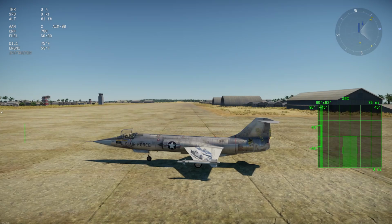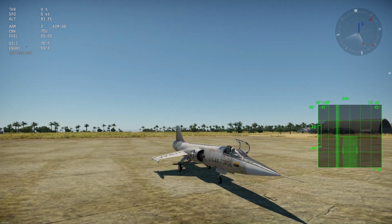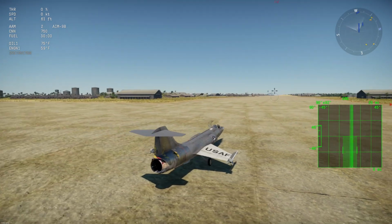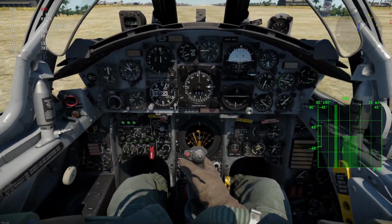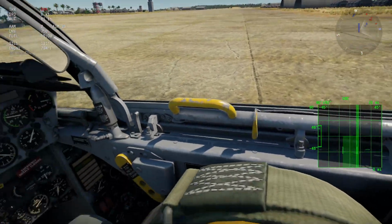Today, I'll be flying the F-104A Starfighter. The F-104 was conceived during the early 1950s as part of the U.S. Air Force's search for a high-performance fighter jet. Its design was spearheaded by Clarence Kelly Johnson, a renowned engineer at Lockheed's Skunk Works division. The Starfighter was notable for its distinctive design, featuring a long fuselage, narrow wings, and a pointed nose, which earned it the nickname the Missile with a Man in it. Its design emphasized speed and agility over maneuverability, reflecting the era's focus on high-speed interceptors.